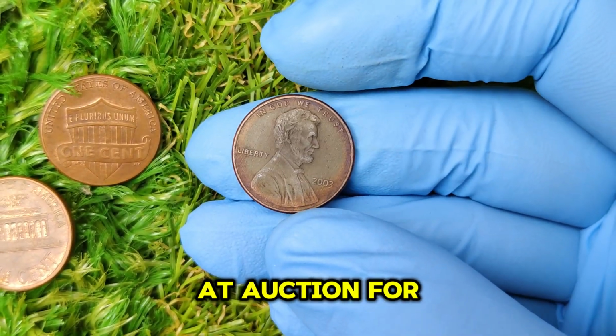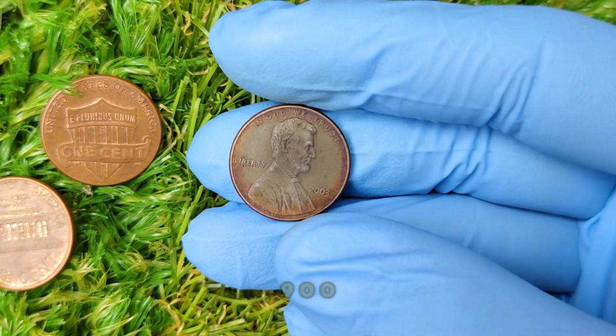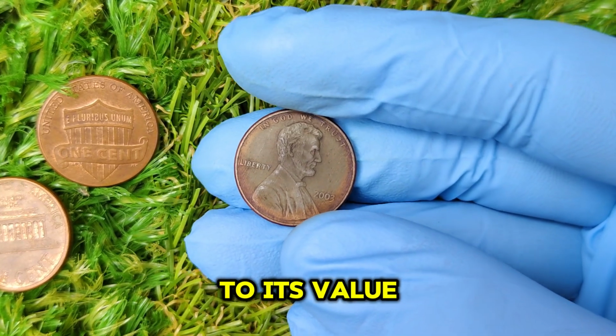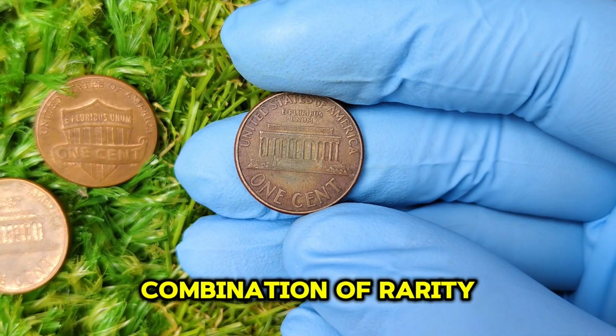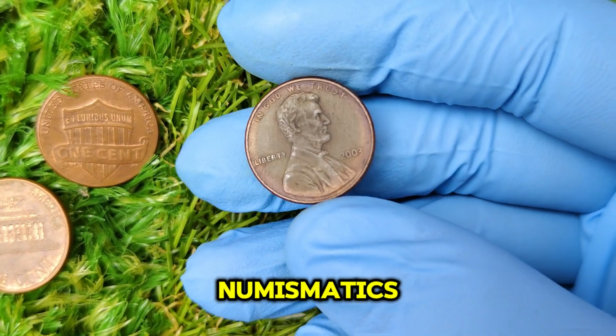auction. For instance, one recent auction saw a well-preserved example sell for over $9,000. Let's break down some factors that contribute to its value. The collector demand for this coin has surged in recent years, driven by a combination of rarity, historical significance, and the overall market trends in numismatics.